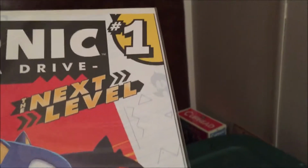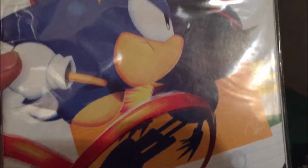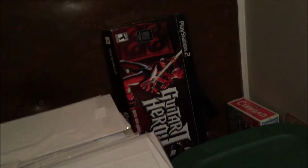It says it's number 1, but it's not, and I couldn't rip that off, so that's just on the wrapping anyway. It says it's number 1, but it's not, unless there's a 0. In this one, I actually wanted the very first one where they go through the first 4 levels where everyone meets, but they didn't have it. But this is still a good read, man. I love his art style, so that was a very good read for me.